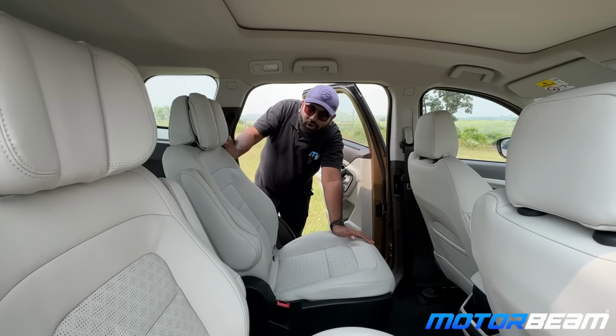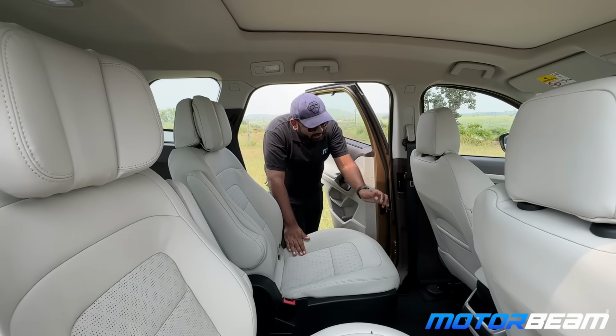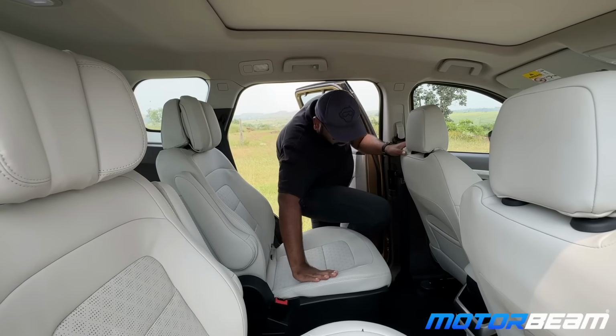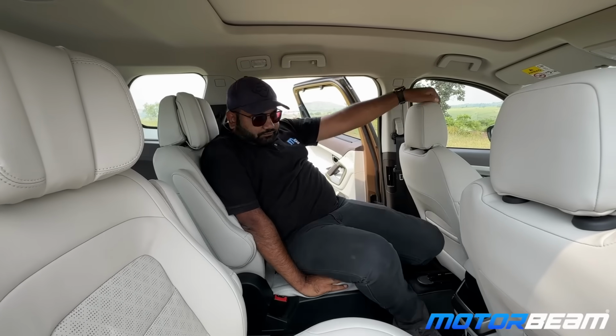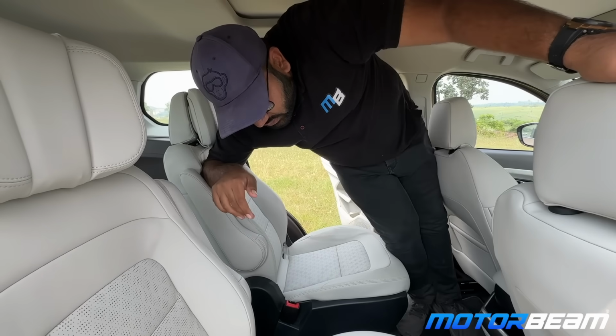Time to check out the third row of the Safari. Sadly, this is the 6-seater version, which means यहाँ पे बीच में से जाना पड़ेगा, which will be uncomfortable for a tall person like me. काश इसमें सीट पूरी टम्बल डाउन होती, but चलो जाते हैं.